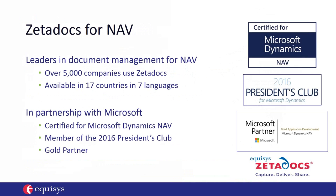In 2007, we introduced Zetadocs for NAV, and it is now well established as the richest suite of business process add-ons for NAV, with over 5,000 companies using it globally. We were one of the first NAV add-ons to achieve Certified for Microsoft Dynamics accreditation. And recently, we were the second add-on worldwide to receive the Microsoft Dynamics NAV certification for 2017. We are also a member of the President's Club for Microsoft Dynamics, and we are a Microsoft Gold Partner.